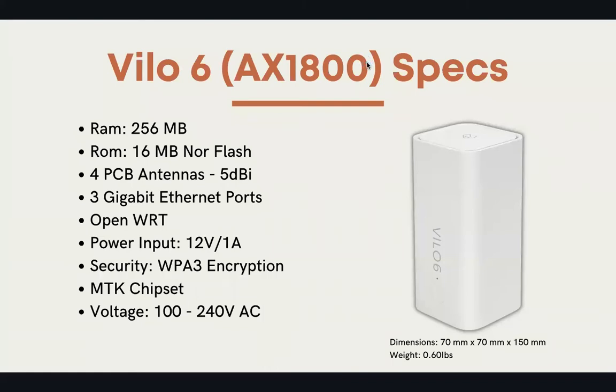And the power input is 12V 1A, and for security, we support WPA3 encryption. And for the chipset, we use the MTK chipset. Yeah, that's pretty much the specs of the Vilo 6. Perfect.